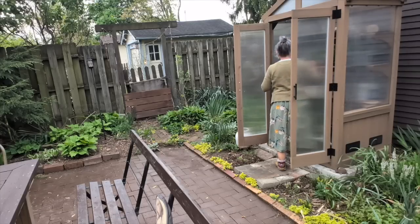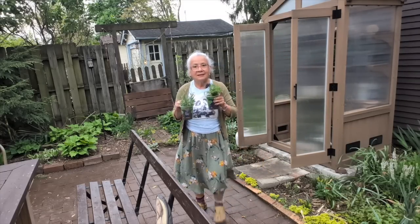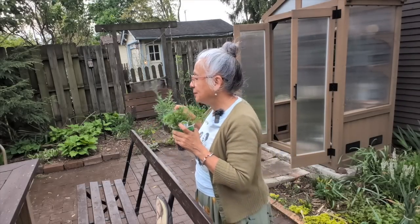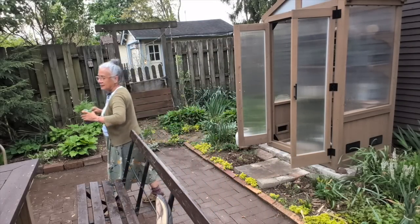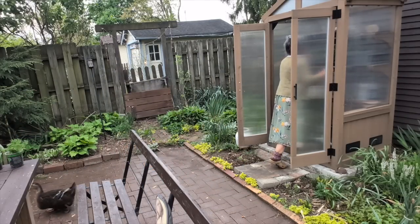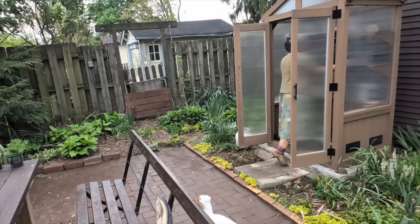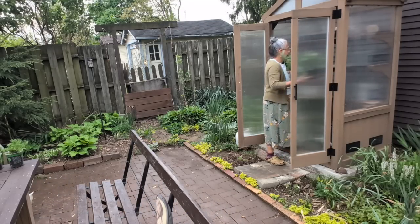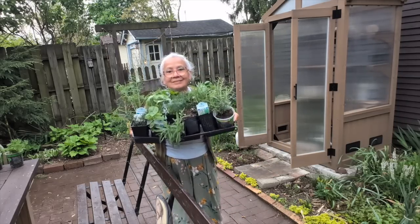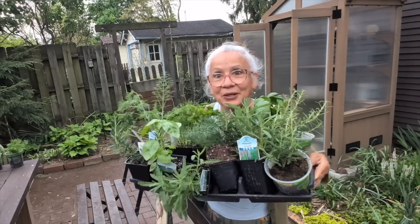But right now, I went to the store and I purchased a lot of herbs for the garden. So let's go ahead and go get those. I have a lot of rosemary, some chamomile, we got a lot of herbs to look at.